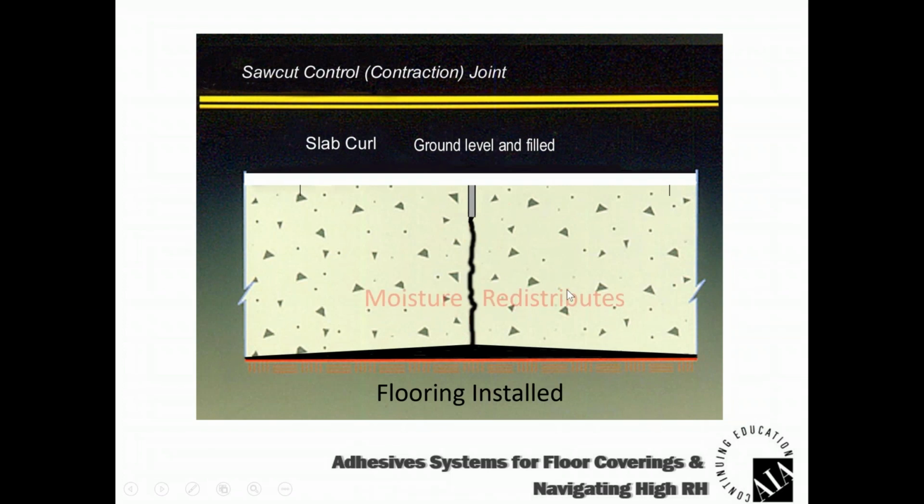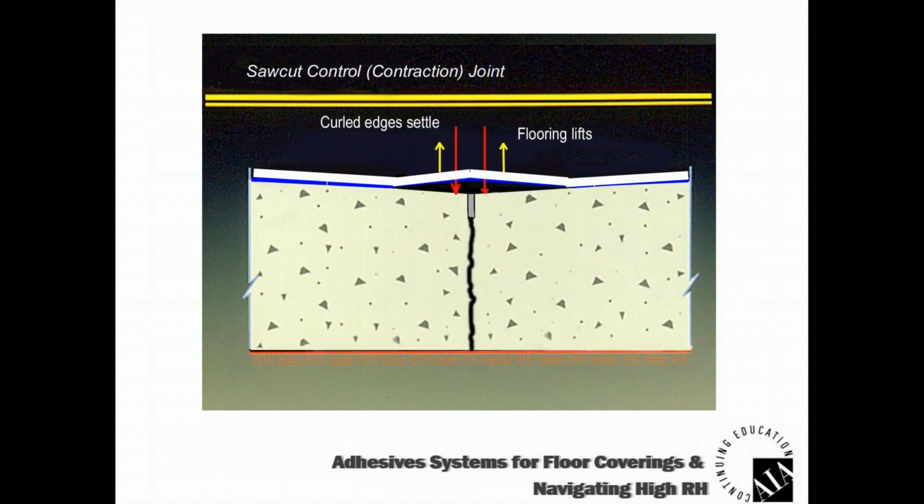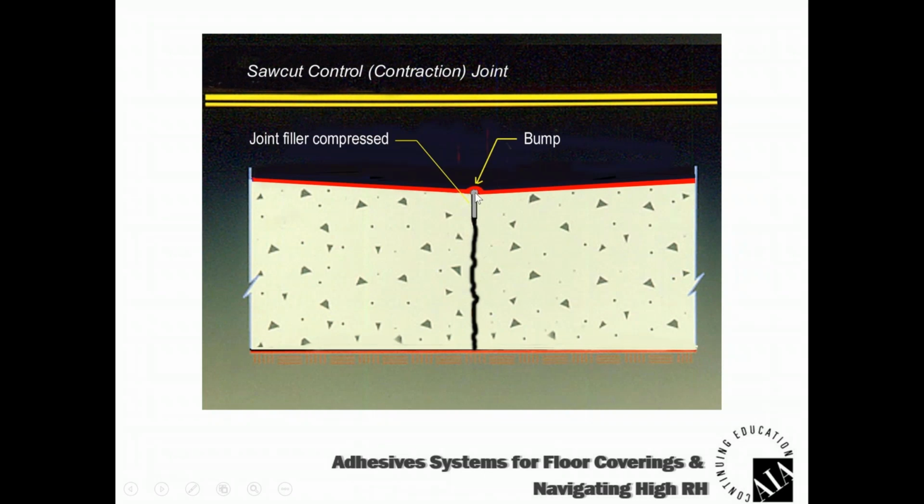But what happens next is the moisture all redistributes, and once the moisture redistributes, the slab relaxes, and as it relaxes, it breaks the floor covering right at the joint, and you get failure of the flooring right at the joint. Or, if you have a more flexible flooring like resilient flooring, it can extrude the patch out of that joint and cause a bump in the flooring, just like you see.